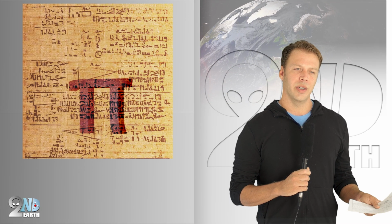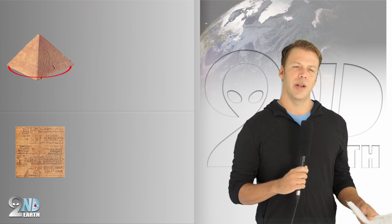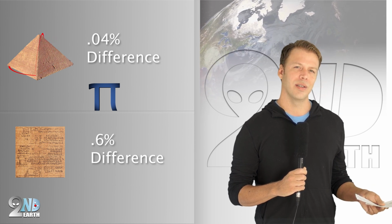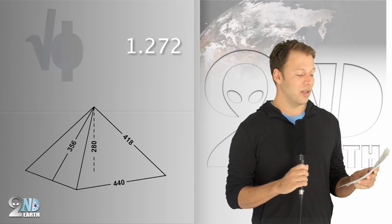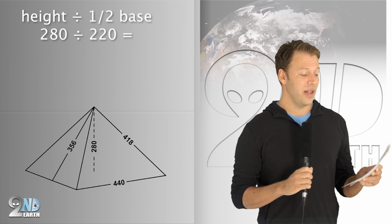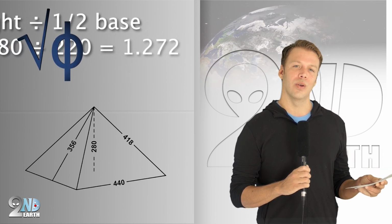It comes out to 3.1605. Why is it that a book that was written 1,000 years after the Great Pyramid of Giza was constructed would have a pi value that was close to 10 times less accurate? So if you take the side divided by the height of the pyramid, 1.272, the square root of the golden ratio. Take the height of the pyramid and then divide it by half of the base, 1.272, the square root of the golden ratio.